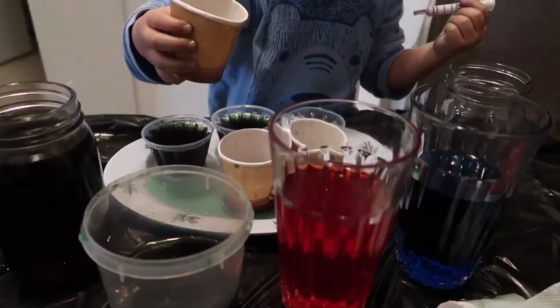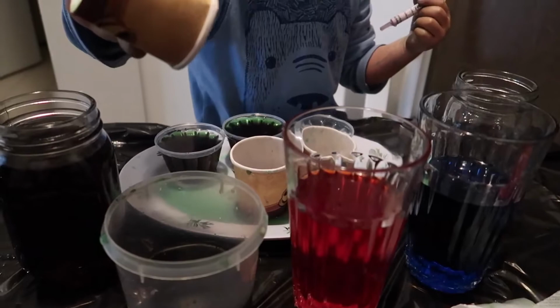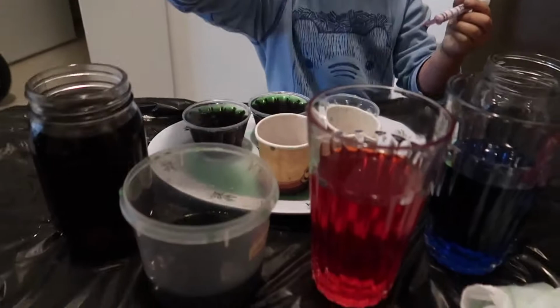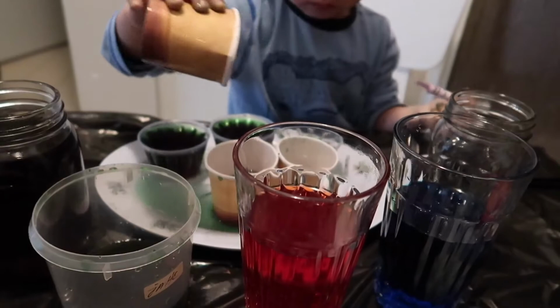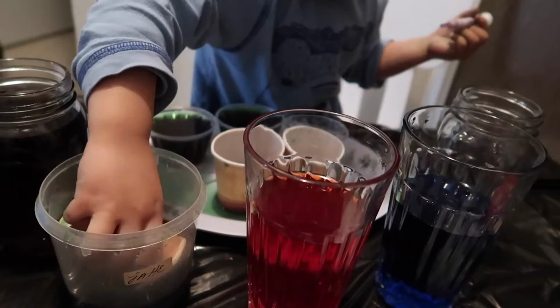But I need to warn you, this will be so messy, so put them in old clothes or something, and put big plates at the bottom so it will not be that messy. See, when he pours it, it's so messy on the plate, and he just does this back and forth, combining all the water.